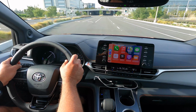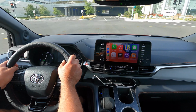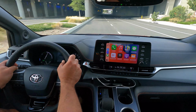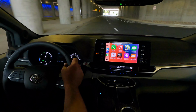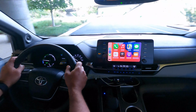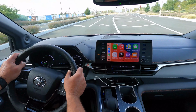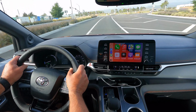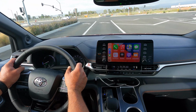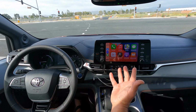And why not? Just because you're driving a family car doesn't mean that you should look like you're driving a family car. There's nothing wrong with a little style, and I think Toyota's done a good job with it. But so have the other brands, especially Chrysler, and I'm really looking forward to seeing what different trim levels Kia is going to have with their new Carnival.